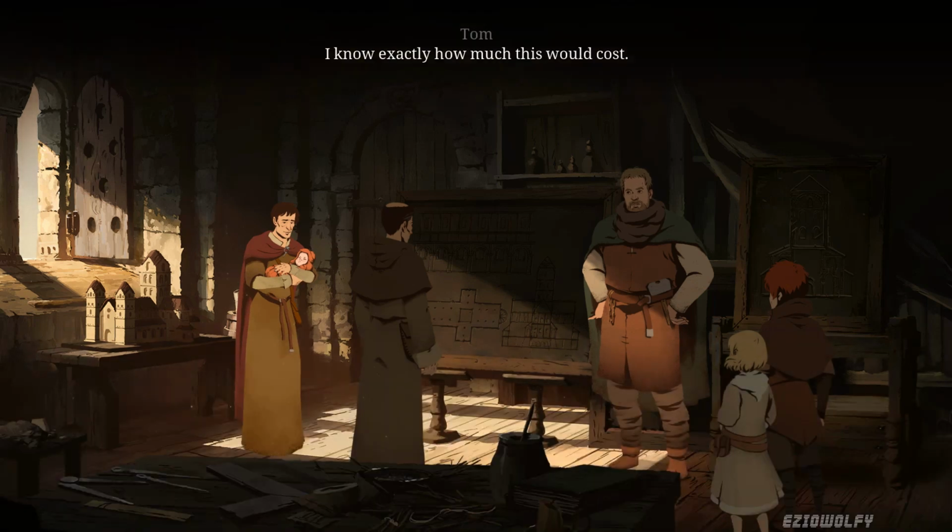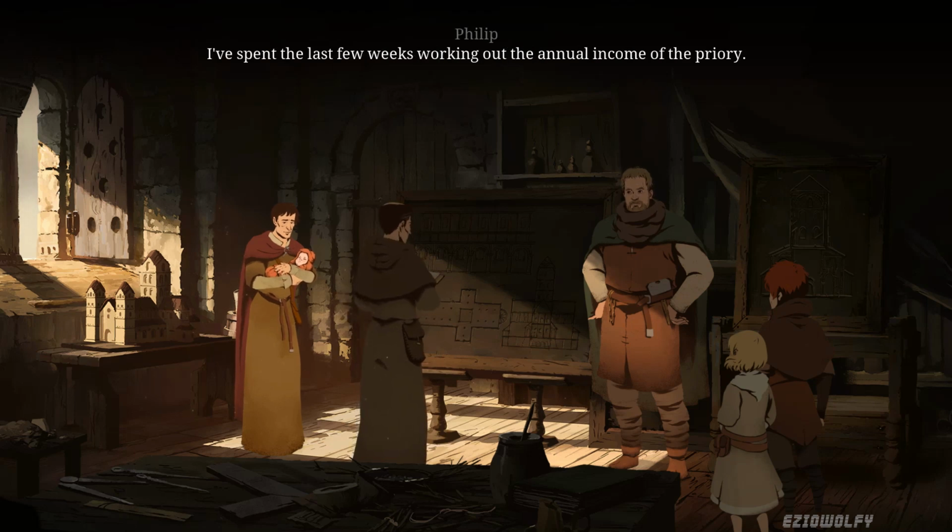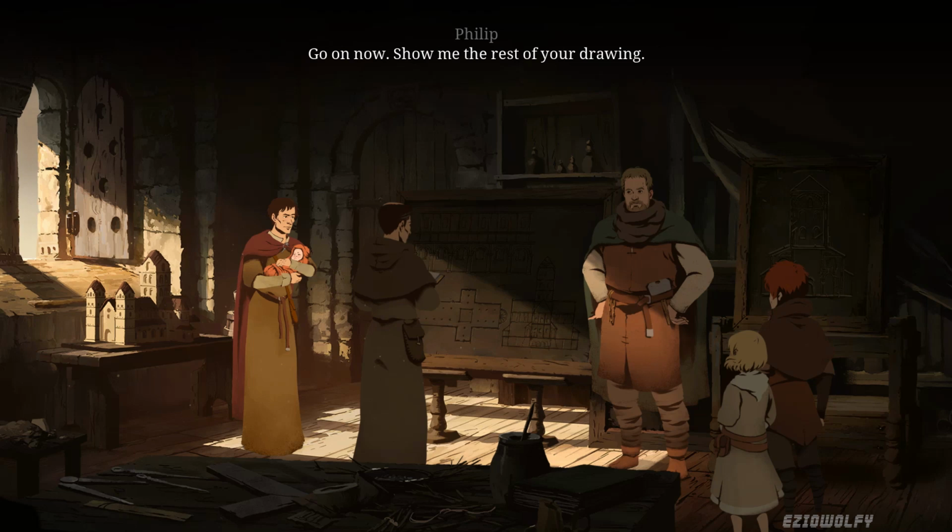I know exactly how much this would cost. It would be no more than £3,000. I've spent the last few weeks working out the annual income of the priory. Here's the answer. £300 a year, and we spend every penny. Go on now, show me the rest of your drawing.